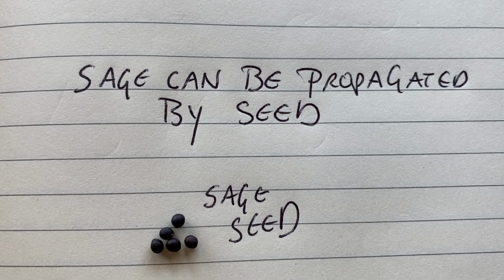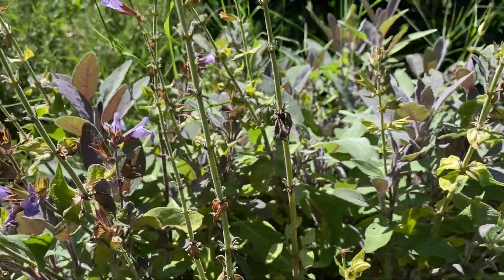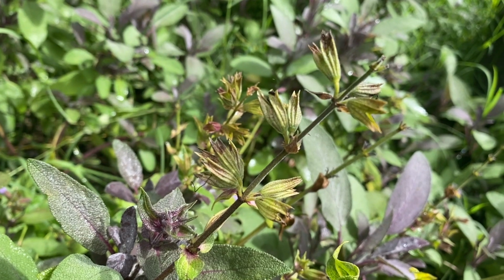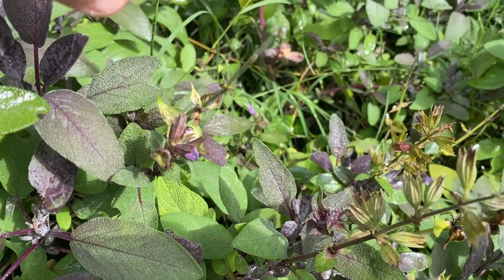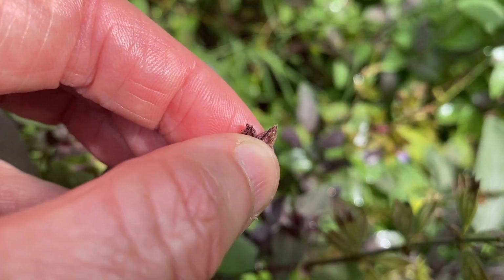If you wait until after your sage plant is flowered and let the seed head dry, you can collect your own seed and plant it, or you can buy some seed from your store. The best way to do it is to let the seed dry on the plant. It's a good idea not to shake the plant too hard because you might lose the seed, but if you gently grab the flower head and give it a squeeze, you should be able to feel the seed inside.